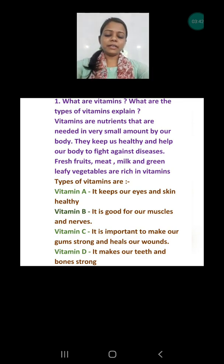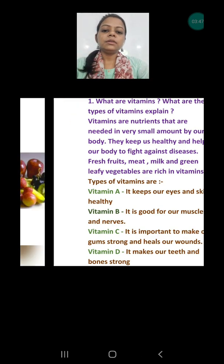So I hope you will write the definition of the vitamins and the types of vitamins also.